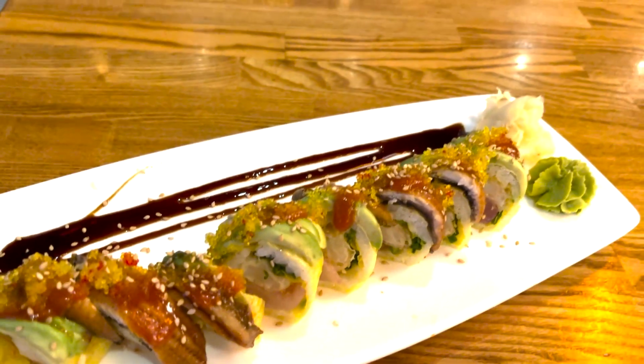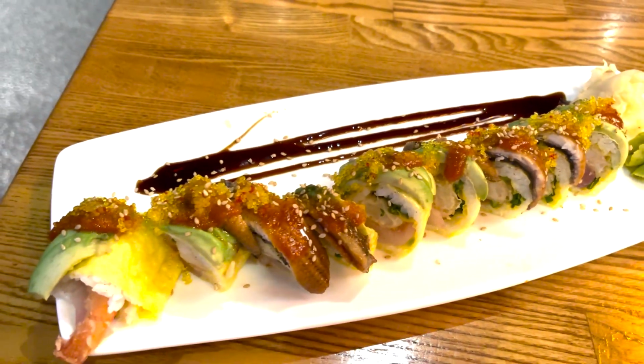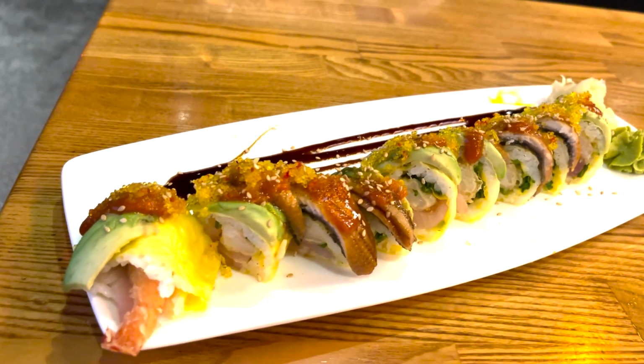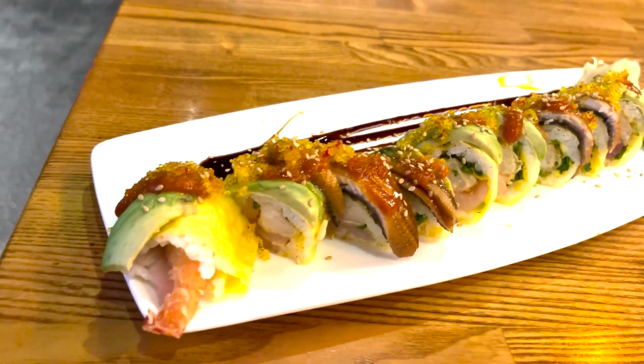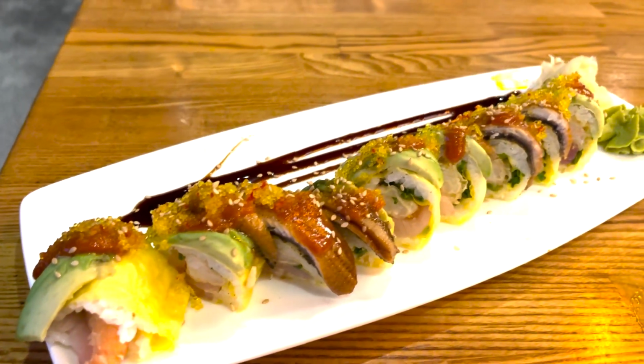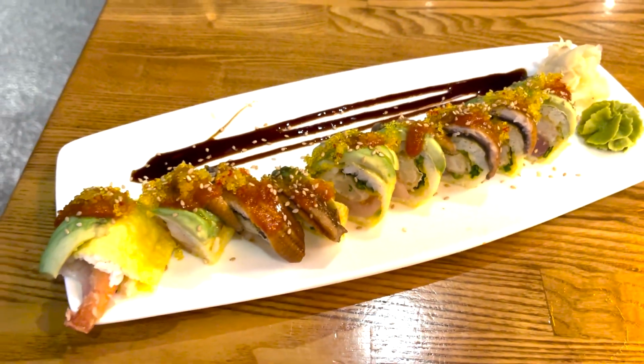It's $20, but it looks amazing, and it's almost brand new to the menu. My server said she absolutely loved it, and then a different person brought me the food and said that this was their favorite. So let's see how it is.